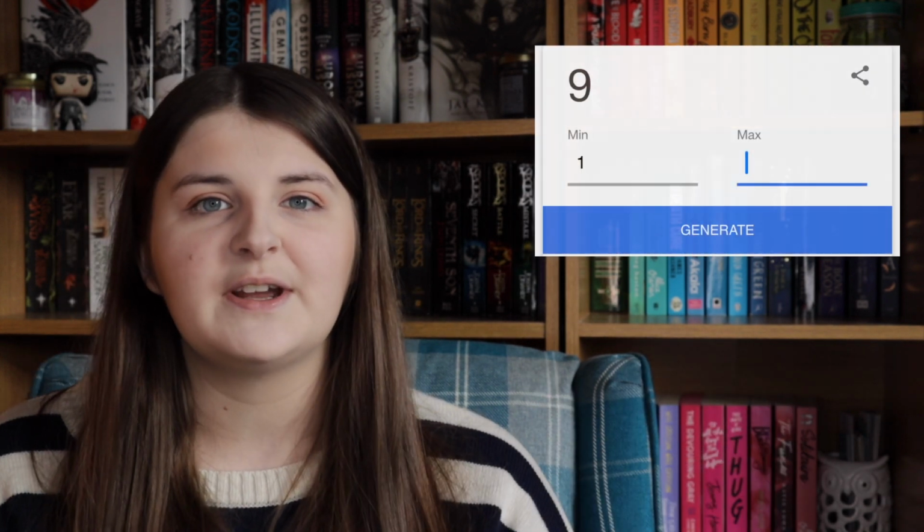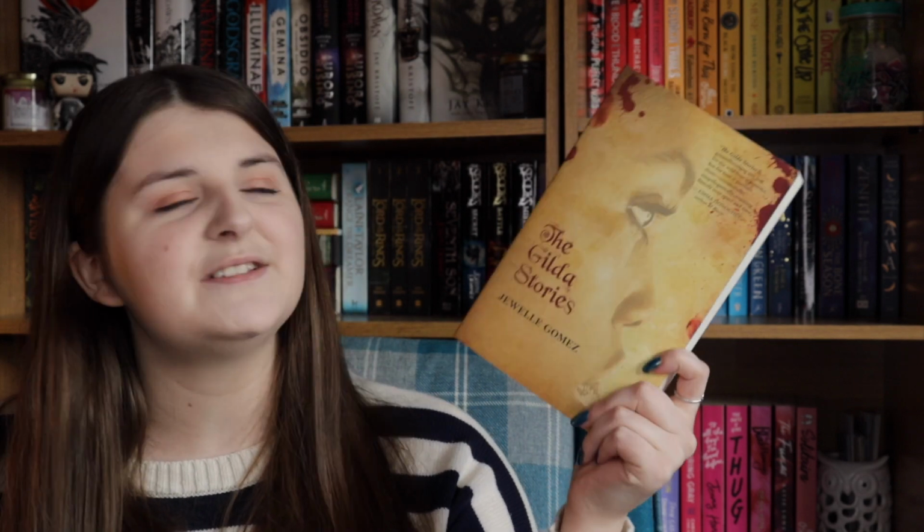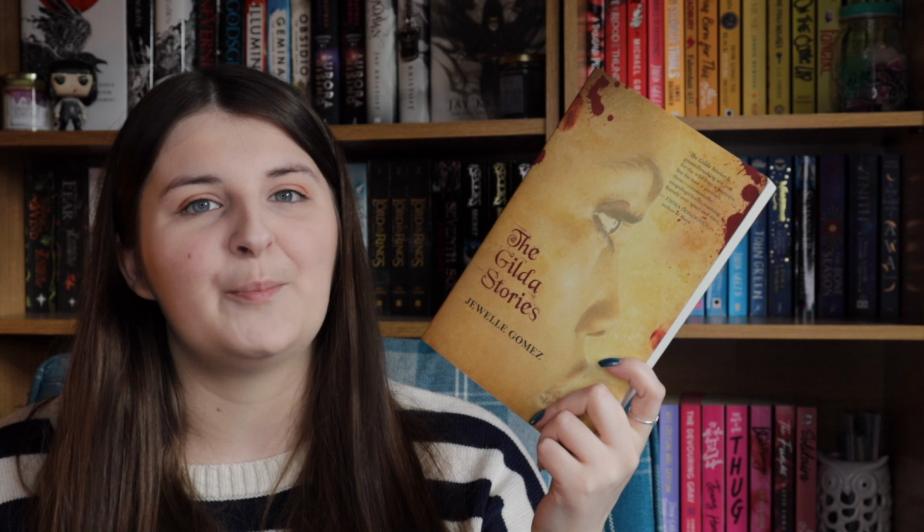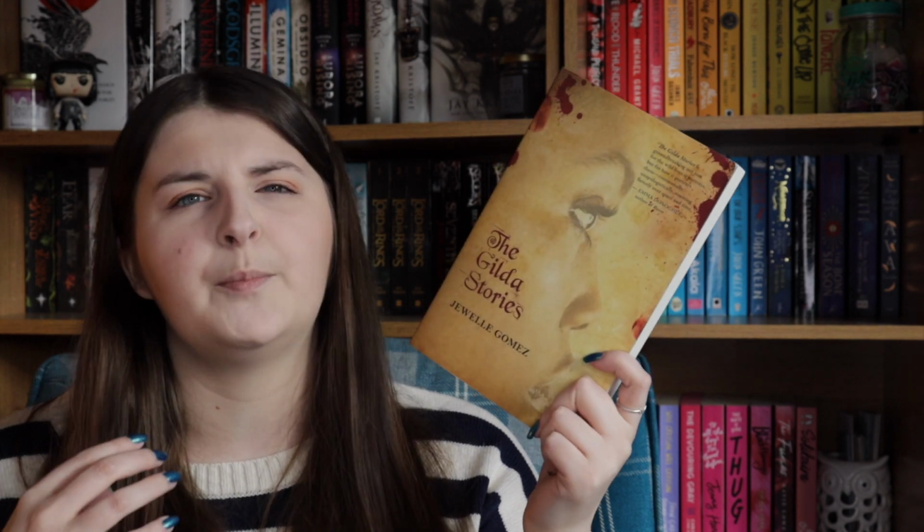For roll number 2, I landed on a rainbow square, and my rainbow squares are linked to non-genre-specific prompts. As you saw, my prompt was a randomly generated number on my bookshelves. So I used a random number generator, I'll probably put it on the screen, and I got number 44, and the 44th book on my shelves was The Gilda Stories by Jewelle Gomez. I'm really excited that this one got picked because it's one of the books on my 21 books I want to read in 2021 list.